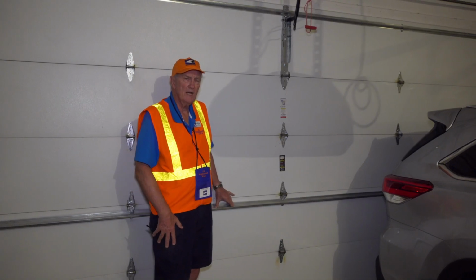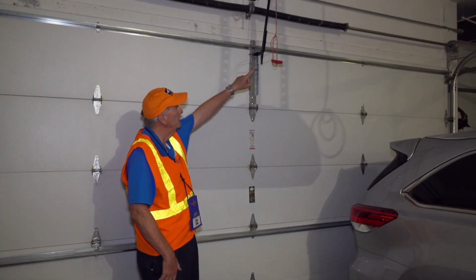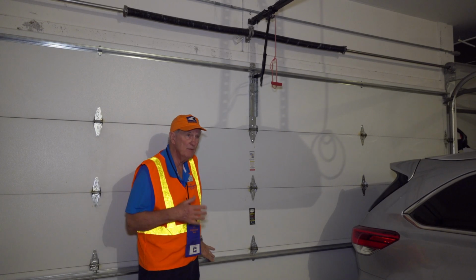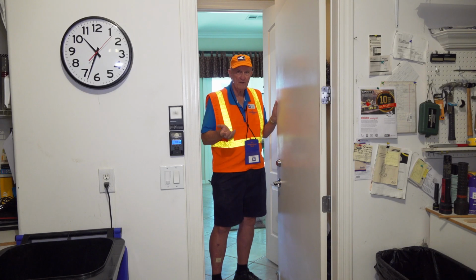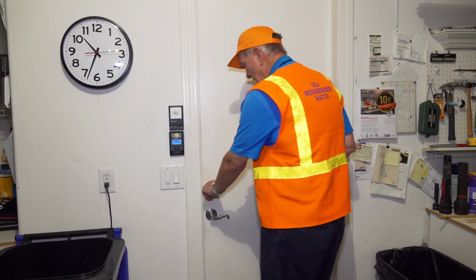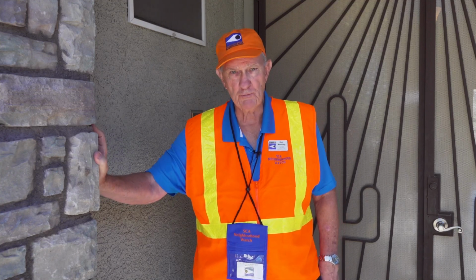Another way for the bad guys to get into your garage is by pulling on the emergency cord for manual operation. We haven't had any instances that I'm aware of that has happened, but it is a good security measure to have in place. And of course, a final security feature is when you're leaving the home, be sure to lock the deadbolt.